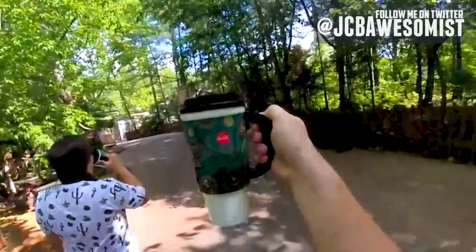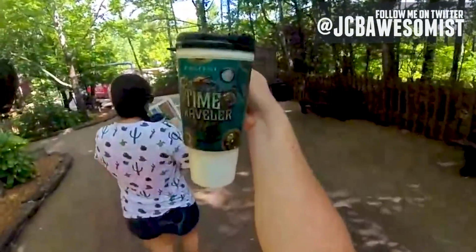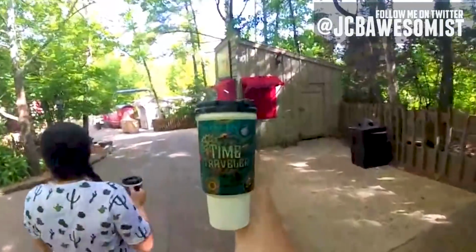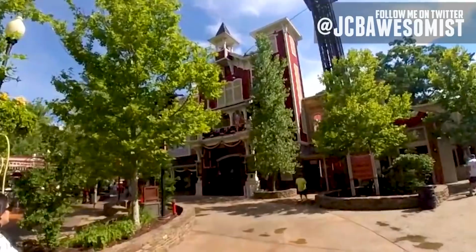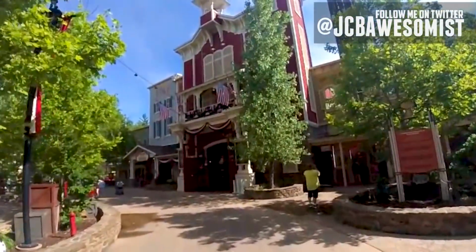By this point, the heat and humidity was starting to get to us, so we bought these souvenir cups. They're kind of like the bottles you get at Six Flags, except every refill costs you money. There's no wristband or anything you can buy to eliminate or offset that cost. We then just kind of continued down the same path until we reached the end of the road, which turned out to be the kiddie area and town hall.